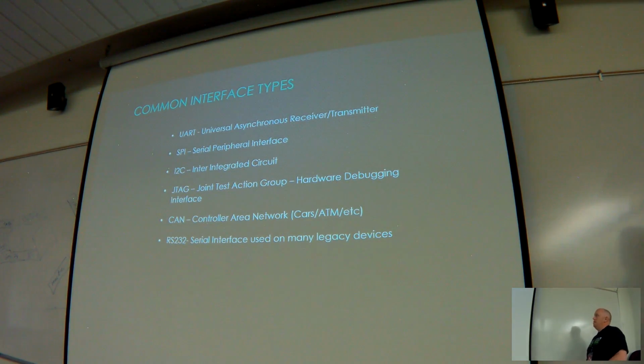So some of the common types of interfaces that you will see, UART, which is a form of serial. Do we have any of the old telecom guys in here like me that used RS-232 serial on old Cisco gear or anything like that? We got a few in here. It's slightly different. It operates at a lower voltage. And if you connect your UART device like the Shikra, the Bus Pirate, things like that to an actual RS-232 interface, bad things happen to your test device.